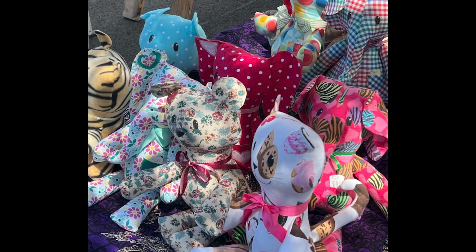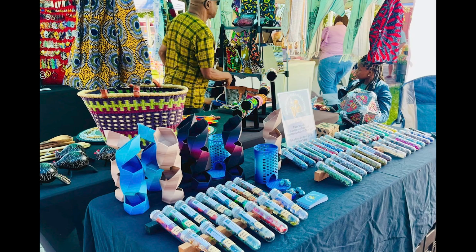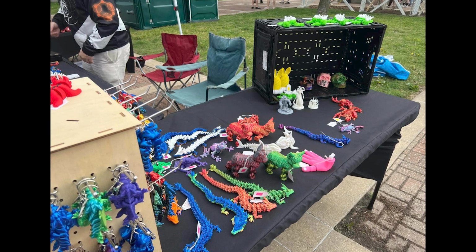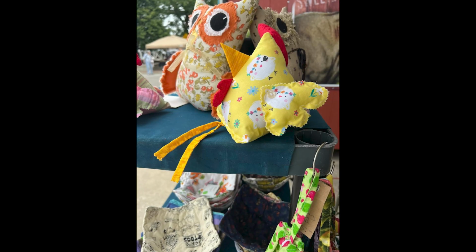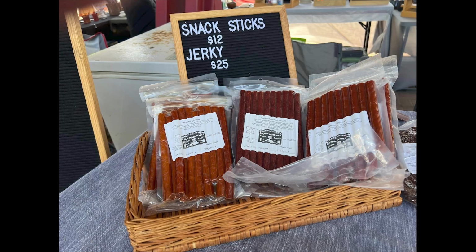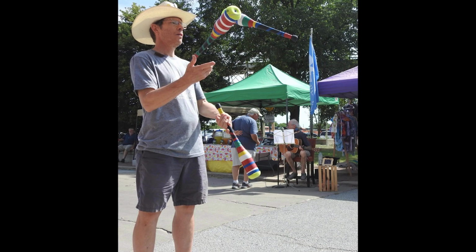Now, they also sell a lot of crafty items like jewelry and knitted items, 3D printed items, a bunch of other items you can find as well. You also find flowers, seasonings, jarred items, handmade stuffed animals, pots, blades. They also have candle melts, jerky, and many goodies too. They will have music sometimes and other entertainment to see.